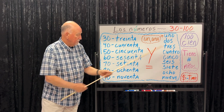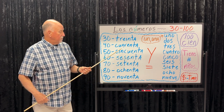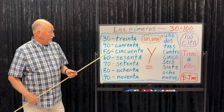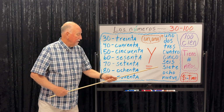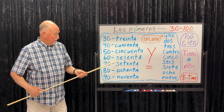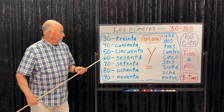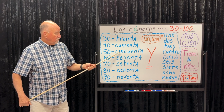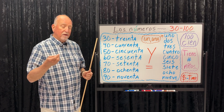And of course, we use numbers again with money and time. If I want to say 44 hours, cuarenta y cuatro horas. If I want to say 65 days, sesenta y cinco días. Money, $52, cincuenta y dos dólares. $99, noventa y nueve dólares. Want to say 57 cars, cincuenta y siete carros, or 57 vehículos.